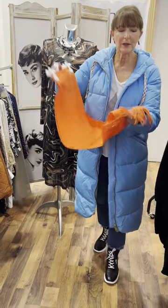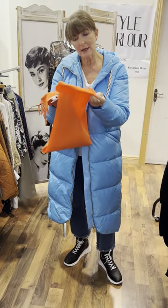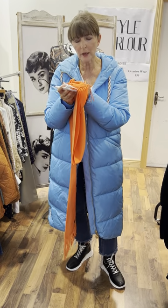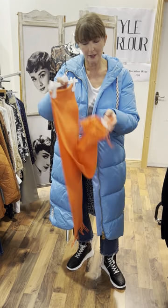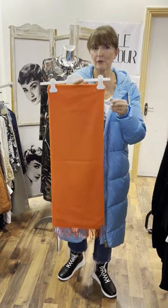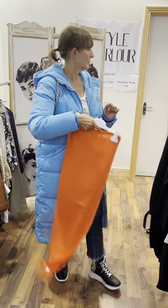This here is your burnt orange. And this is cashmere. And let me just get you a price on it. It's a cashmere mix. It's $27.95. And again, even with black, all black and that pop of orange makes a very, very nice look.